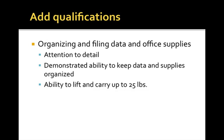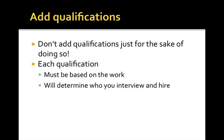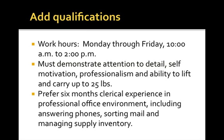That's very important. But don't add qualifications just for the sake of doing so. Every qualification has to be based on the work that you have in the job description, and it's going to determine who you interview and who you hire. So for our job, maybe what we add is that the work hours are Monday through Friday, 10 to 2, if those are your work hours in the schedule. And if you don't have set work hours and schedule, you can simply say that the work hours and schedule are flexible.